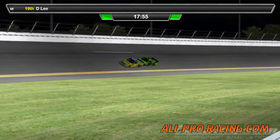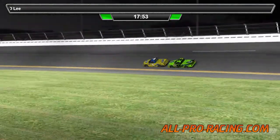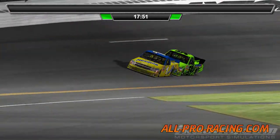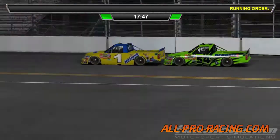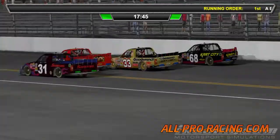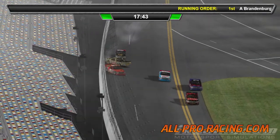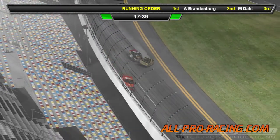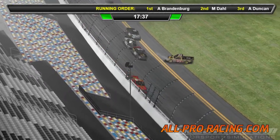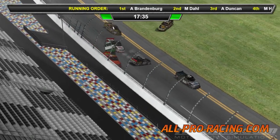Our obvious favorites for the pole that have been a factor every time is Damon Gilbert in the 68, who just got put into the wall. Not very clean racing going on out there. But Damon and Dustin Gilbert trying to hook up, it didn't work.